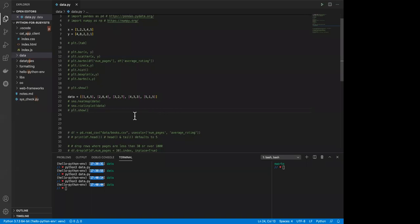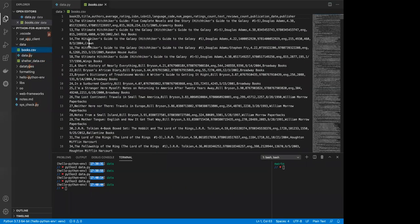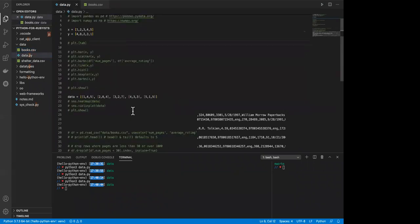But basically, pandas is a library that's used for handling lots of data. I've got here, not in my client, a couple of CSV files. I've got one on shelter data, this is from animals, and then also some books. We'll use the books one. So CSV, comma separated values, and let's just import this in and have a little play around with it.